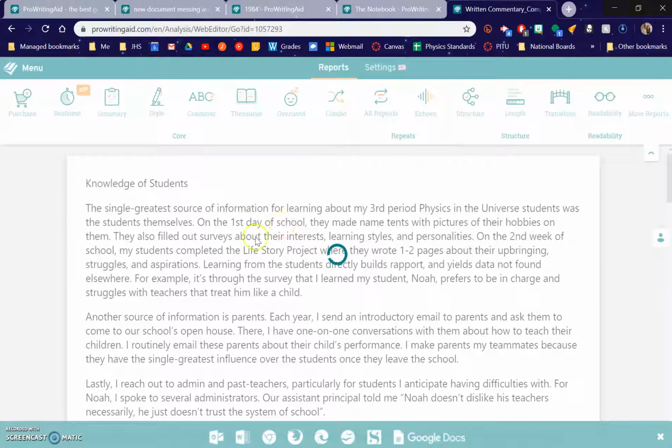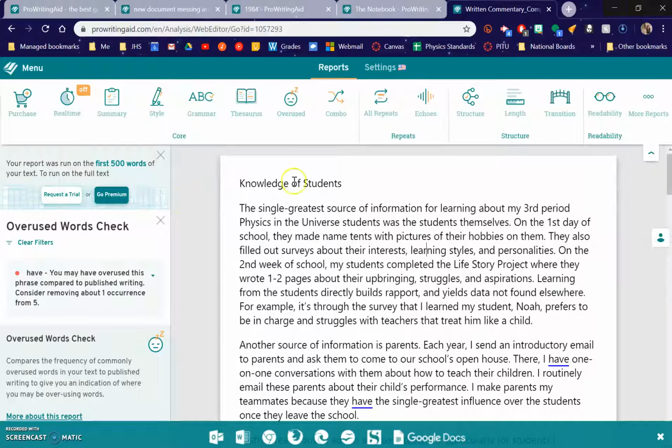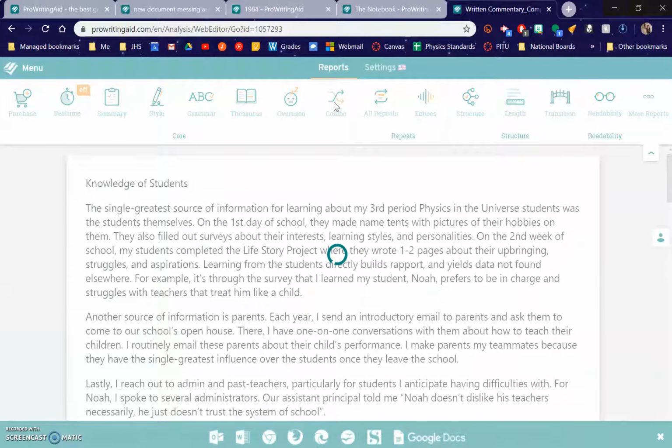Thesaurus, I mean, it'll underline almost every word and give me a recommendation for how I can substitute a different word. Anyways, while that's loading, okay, it'll show you overused words or cliches. Like, looks like I use the word have a lot. I overuse that. Combo is the most interesting, I think.